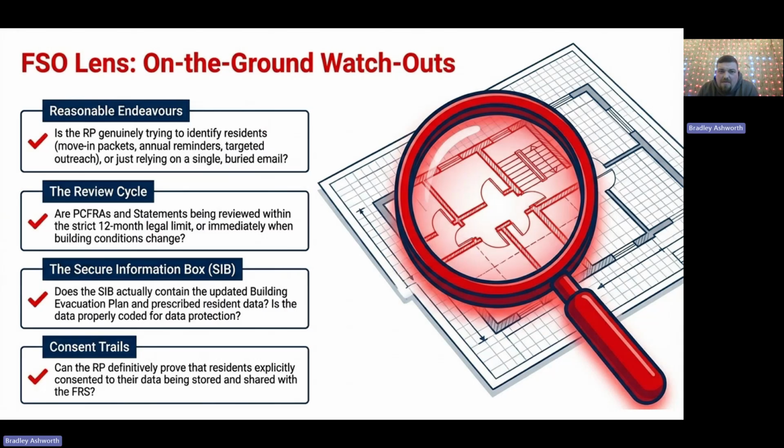So this slide's mainly around what the fire safety officers or fire risk assessors might look out for. And I say fire risk assessors, but it ultimately depends on what type of assessment they're doing and how much consultation they're actually giving. So when a fire officer arrives on site to audit the premises, they won't just look for the existence of a plan. They'll look for the quality of the process behind it.